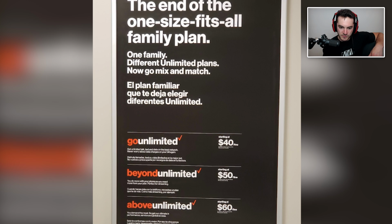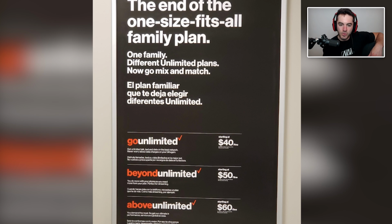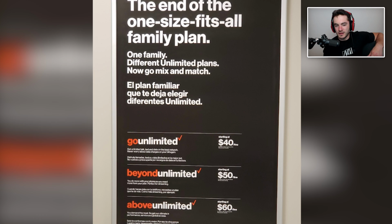You demand the most, so get our ultimate in performance. What does that mean? I don't know what that means. Does that just mean like more lines? Like if you just need it for 2 people? Wait, no. Oh no, because it's per line. Well, what's the difference? If they're all unlimited, I don't get what the difference is. I'm just confused. It doesn't seem like asshole design. It's just confusing. It's just lack of design.